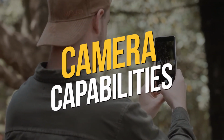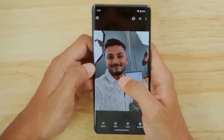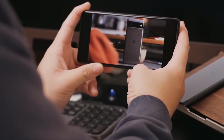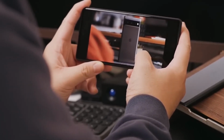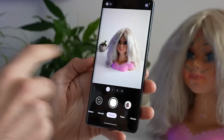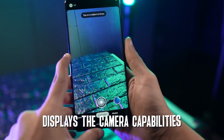Camera capabilities. Every year, Google's Pixel phones deliver on the promise of being among the greatest photography phones on the market. And this time, the tech giant has truly blown us away with the Pixel 7 Pro's trio of cameras and other capabilities. The 50MP lens brilliantly displays the camera capabilities of this phone.